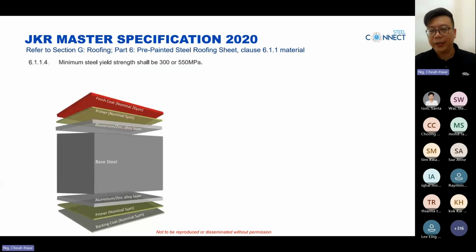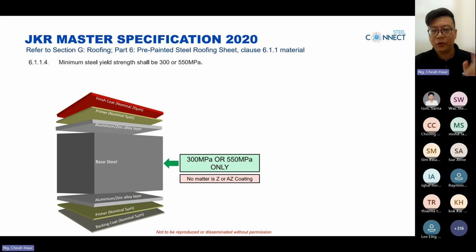Okay, regarding the steel grade, JKR only accepts two steel grades, either 300 MPa or 550 MPa of the base steel. You must be very careful if you decide to use imported coil for a JKR project, because some imported coil might be, for example, 330 MPa or 345 MPa. As such, there is a risk that JKR may reject it, because they only stated two types of steel grade.